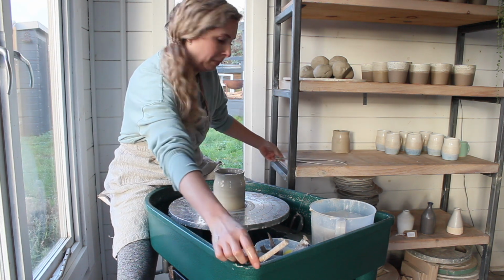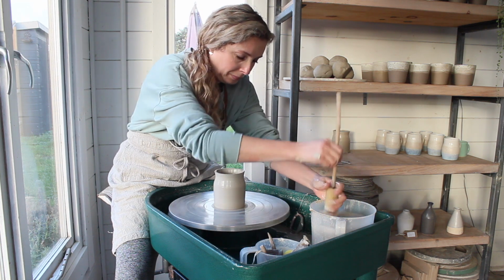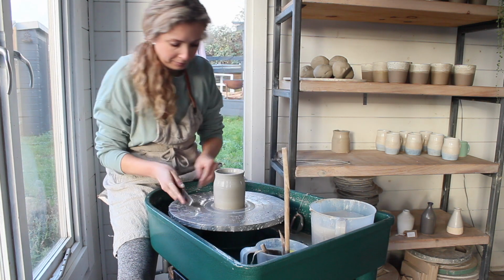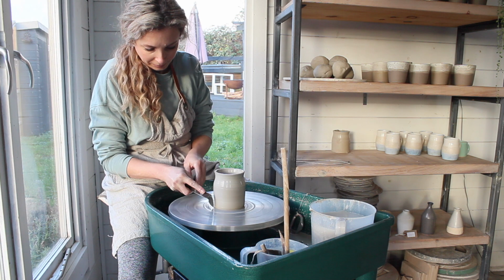I stopped trimming the bottom of the jugs on the later ones, as this took up too much valuable time. I used my wooden rib to shape the jug and colour in the neck a little. I think maybe I took a bit too much time over this.